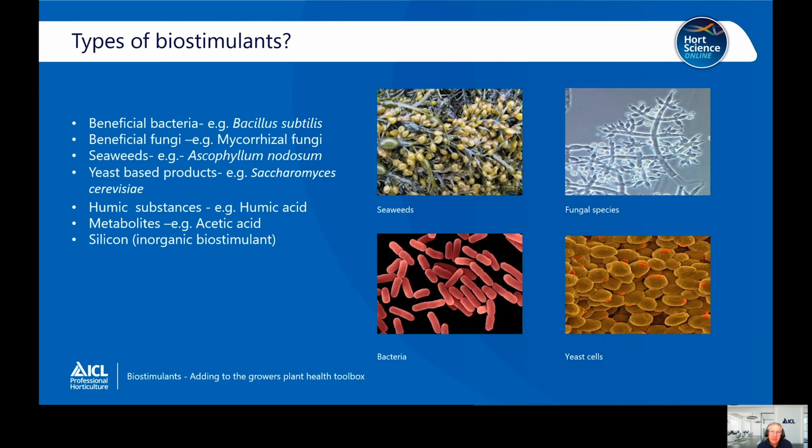So what are the types of biostimulants we have? There's quite a few of them, and these are just a few examples. We have beneficial bacteria, such as Bacillus subtilis, and some of those now have gone on to be registered products. Also, different types of beneficial fungi, for example, mycorrhiza, seaweeds, and yeast-based products, which is what our Vital Nova range is based on. We also have humic substances, such as humic acid, metabolites including acetic acid, and what we call inorganic biostimulants, as an example, silicon.